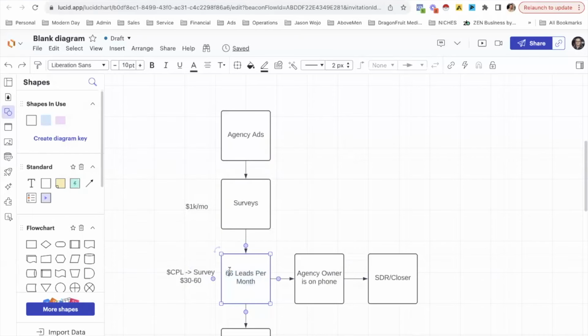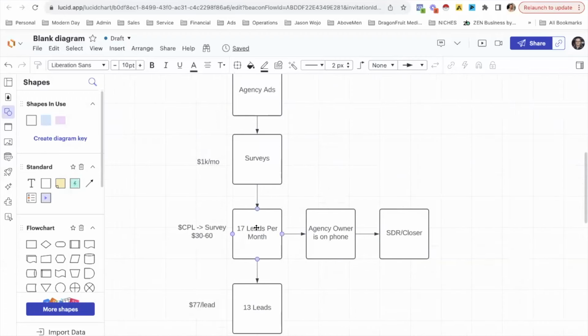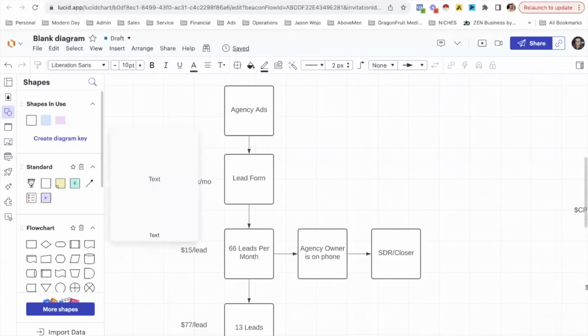So instead of 66 leads, you're getting 17 per month. However, when the agency owner or the SDR calls those 17, first of all, you're not calling someone where it's just name, number, and email. Over here on a lead form, you get a couple details.